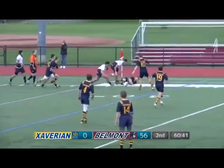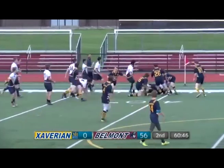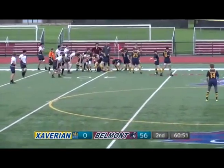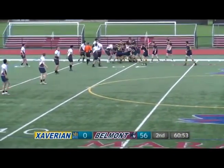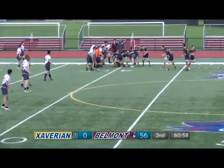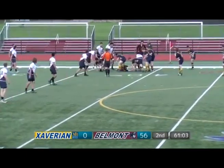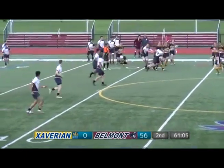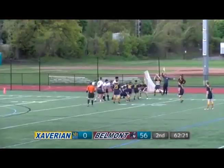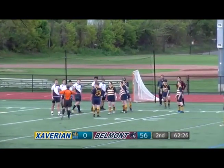Oh, ball comes out the back of the scrum. Kick. That's forward, still good. That's using his legs, not his hands. So well done by Belmont to get up on that ball. Zavarian rocks nicely. Beautiful. Again, pick and go. Zavarian now swinging the ball out. Picked up well there.